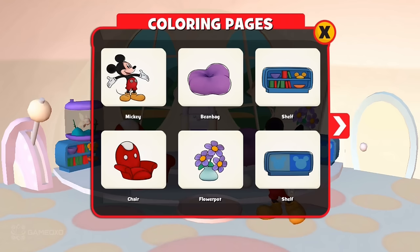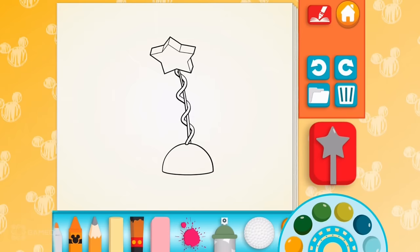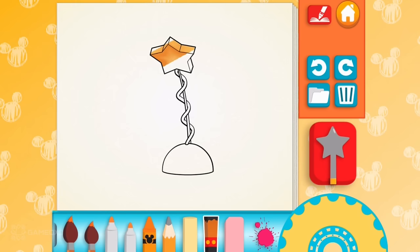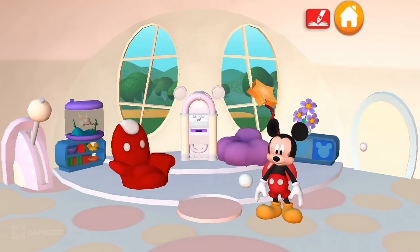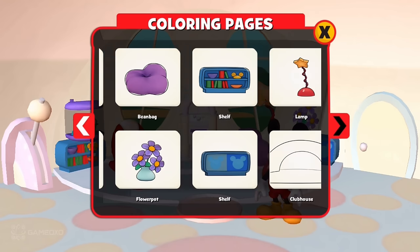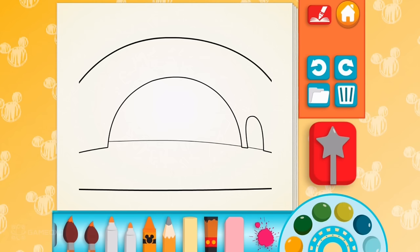Choose something to paint. The lamp. The mouse brush. Oh boy! Hot dog! You did it! Choose something to paint. The clubhouse. The mouse brush.